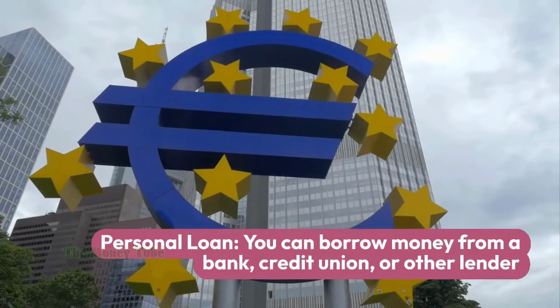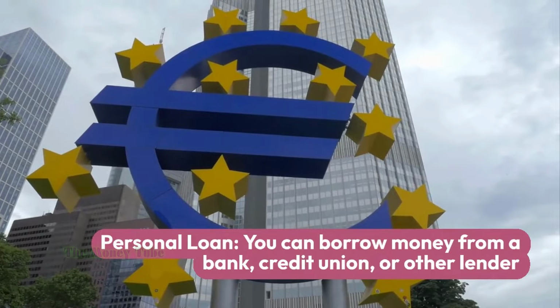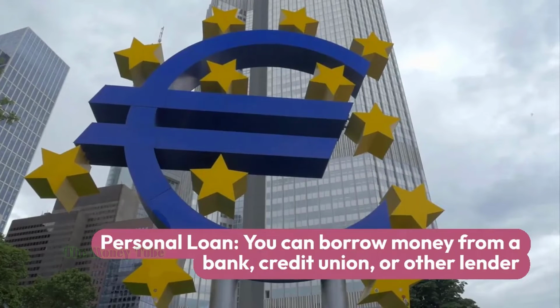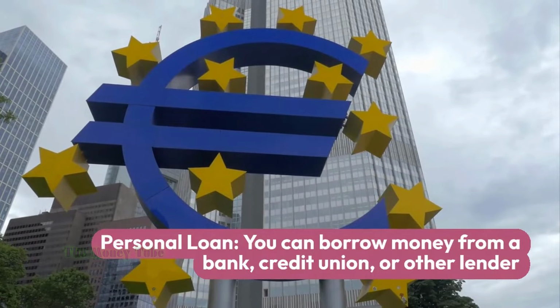Personal loan. You can borrow money from a bank, credit union, or other lender and use it to finance your home improvement projects. The interest rate may be higher than for a home equity loan or line of credit, but your interest may be tax deductible.